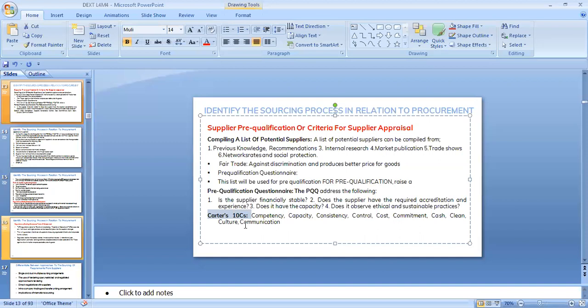If you have done all these things, you will find out that you are pretty close to the supplier that can carry out this job for you without much associated risk.